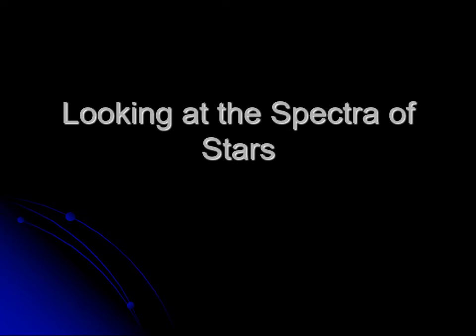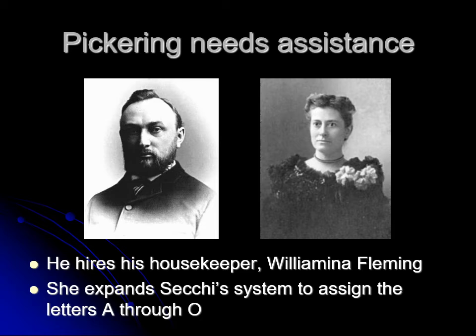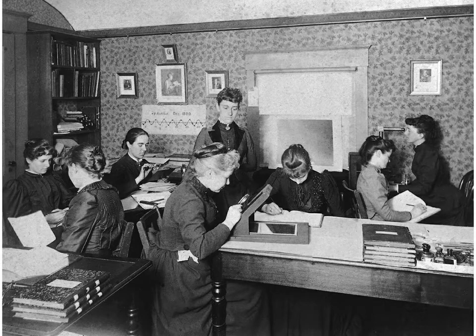So Edward Pickering hires William N. Fleming to do spectral analysis, but she does a lot more than just looking at photographs. She comes up with a system of ranking the spectra by the amount of hydrogen in the spectrum and giving letters A through O to analyze this. So then Edward Pickering hires a bunch of other women to work for him.